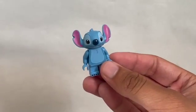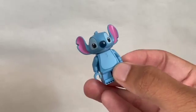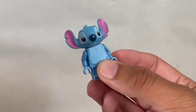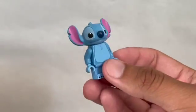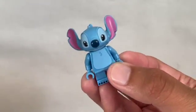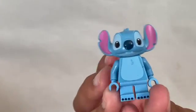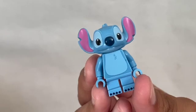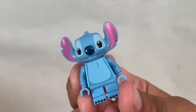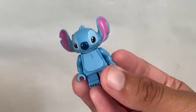And for my next pick, we have Stitch. Now, Stitch is one of my favorite Disney characters of all time. When I watched Lilo and Stitch, it was such an emotional movie, and Stitch was a character I just really loved. He was very fun to watch and hilarious. Oh, hi, I'm each family. And I was overjoyed when Lego decided to include him in the Disney CMF Series 1. And they did a good job with him at that.